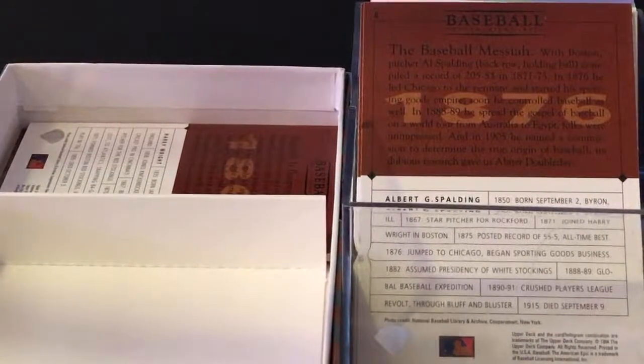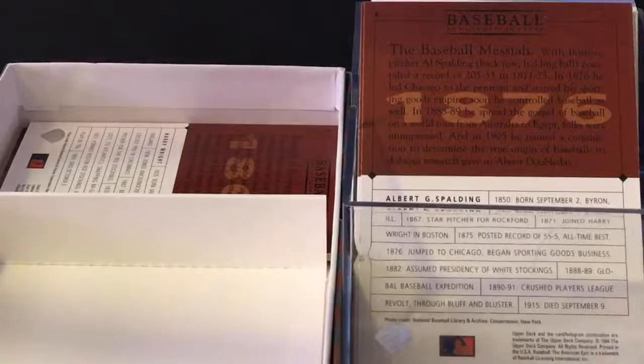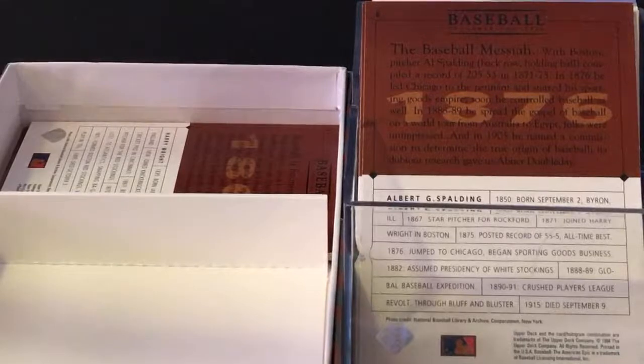There we go. And card number 6, the Baseball Messiah. Boston pitcher Al Spalding, back row, holding the ball, compiled a record of 205 wins and 53 losses from 1871 through 1875. In 1876, he led Chicago to the pennant and started his sporting goods empire. Soon he controlled baseball as well. In 1888 and 1889, he spread the gospel of baseball on a world tour from Australia to Egypt. Folks were impressed, and in 1905, he named a commission to determine the true origin of baseball. Its dubious research gave us Abner Doubleday.